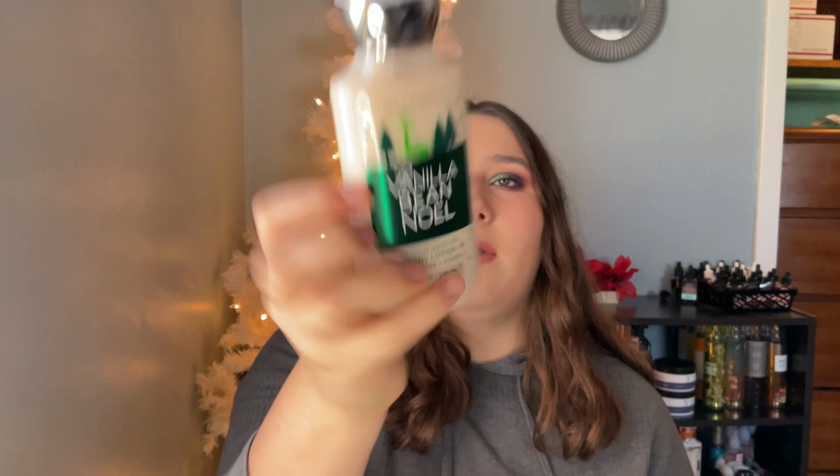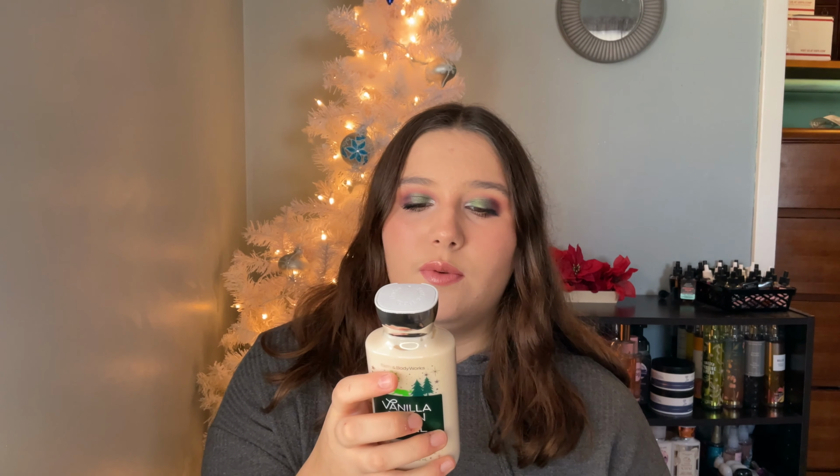And then 2020 Christmas, I also have Vanilla Bean Noel in the lotion: fresh vanilla bean, sugar cookies, warm caramel, whipped cream, and snow kiss musk. Really pretty scent. Very buttery, creamy.